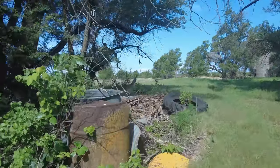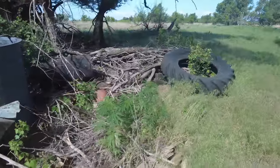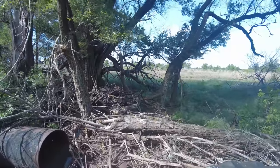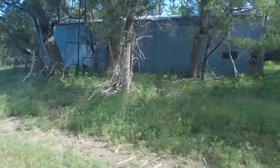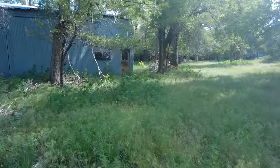I think we got some cool stuff back here. There's a railroad sign. I think that's where the junk pile was. Okay. That's all the good stuff.